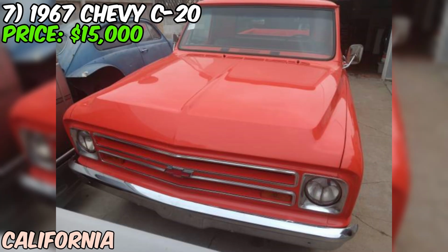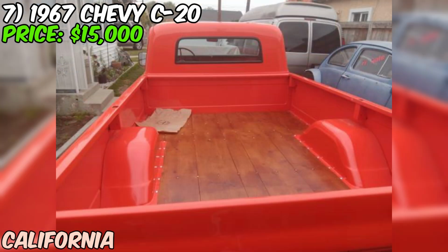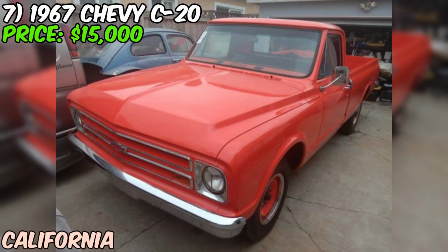7. Let me tell you about this 1967 Chevy C20 that's popped up on Craigslist for $15,000. I've got to be completely honest here. While the seller lists it as excellent, the description is pretty sparse, which always makes me a bit cautious.